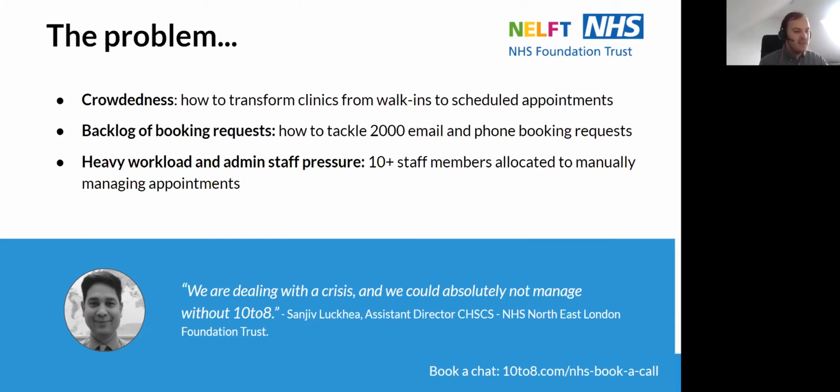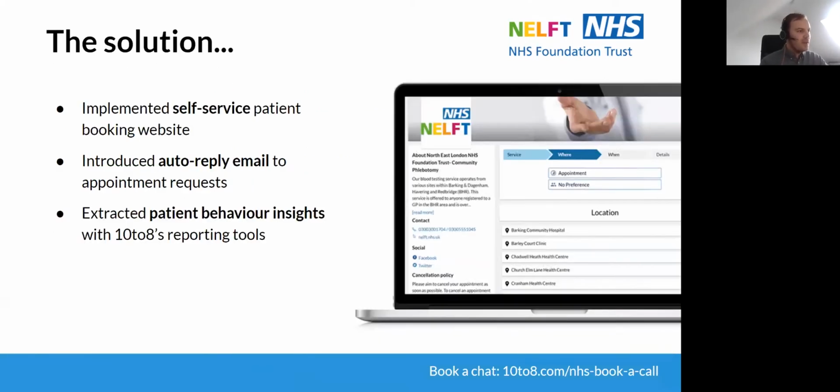He's the assistant director, runs the phlebotomy clinic over at NELFT, and he's been fantastic in getting that buy-in, which has been great to see. Now, what was the solution that we offered the NELFT team? Because we know that having 10 people managing an admin backlog was by no means a long-term sustainable outcome.